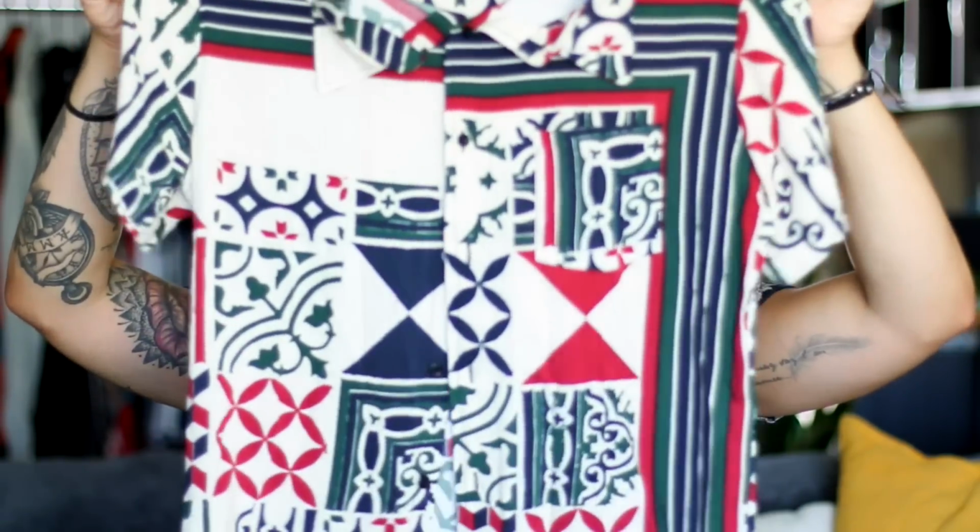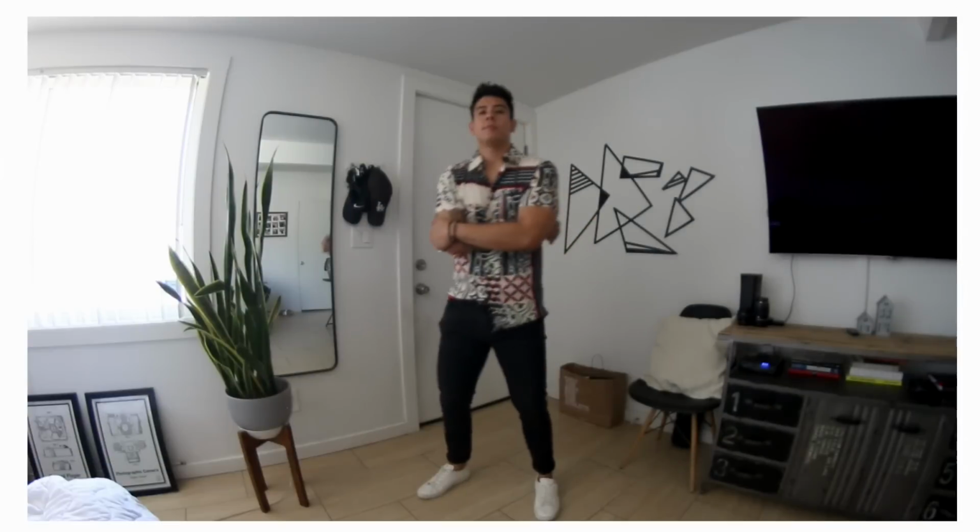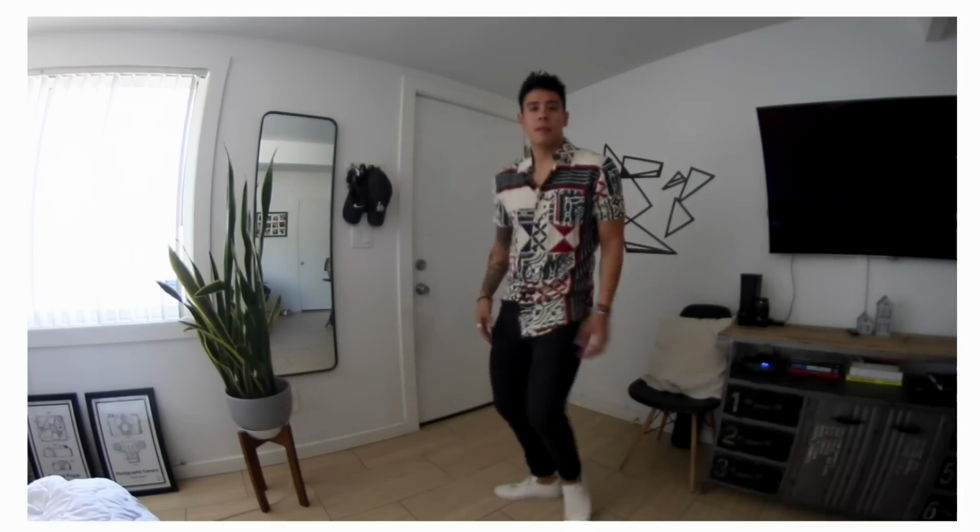Starting off strong with this awesome shirt here that I actually really like a lot. This is awesome. Like, enough said. Look at the print. I really like this a lot. I love the color. This is very versatile. Perfect for summer, not too loud with the colors. You know, with the navy blue, the burgundy, the dark green, and kind of like the beige color. I really like this a lot. Plus, it fits me just right. I'm really excited about this shirt. Do you guys like this?